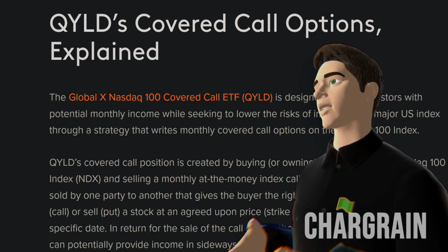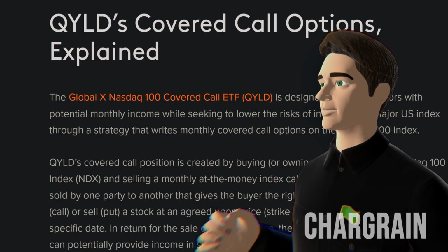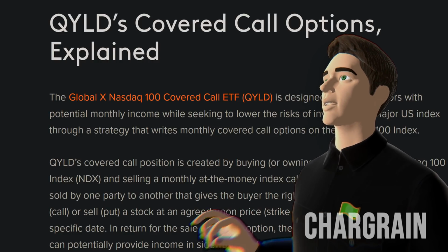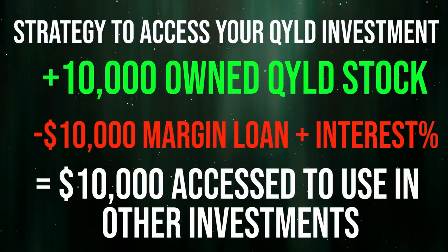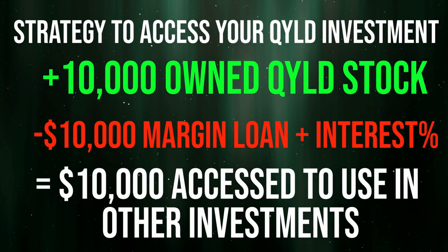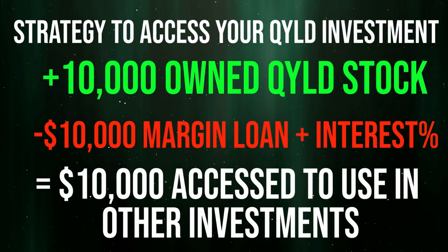So think of it this way. Let's say you have $10,000 in QYLD. You can access the money you have tied up in QYLD by taking out a margin loan worth the same amount as your shares, which is $10,000. So that way, sure, you have a margin loan, you are going to pay some interest on it, so it's collateralized by your QYLD stock.